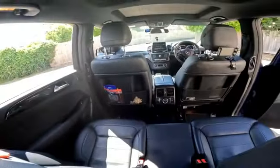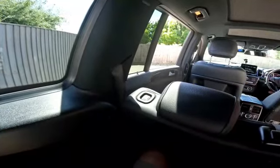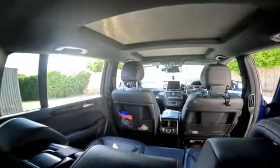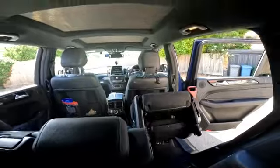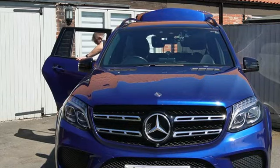Cup holders. Some of the Discoveries had entertainment systems back here. We don't have that with this. Mentioned the climate control. So again, if I wanted to get out this side, I could just press the button. Look, he says. Maybe you can't from back here, or maybe it's all just gone flat. There we go. So you press the button there and that will pop up. I'm just wondering why the button on that side is not working. Maybe we have a small issue that we need to take a look at.